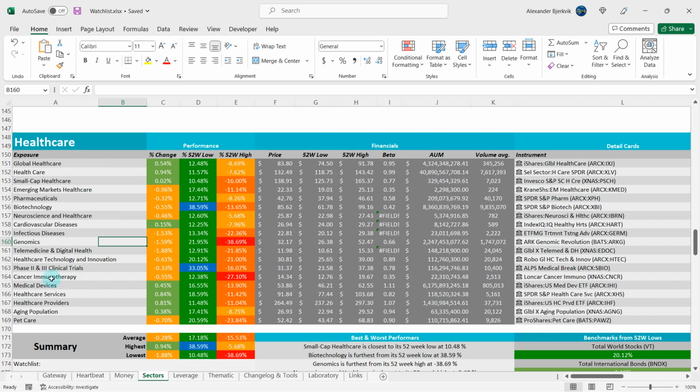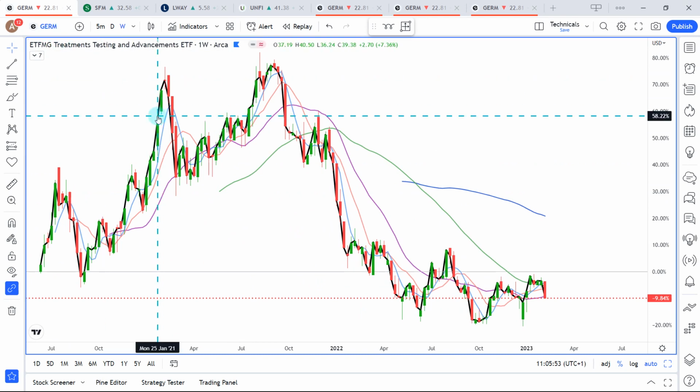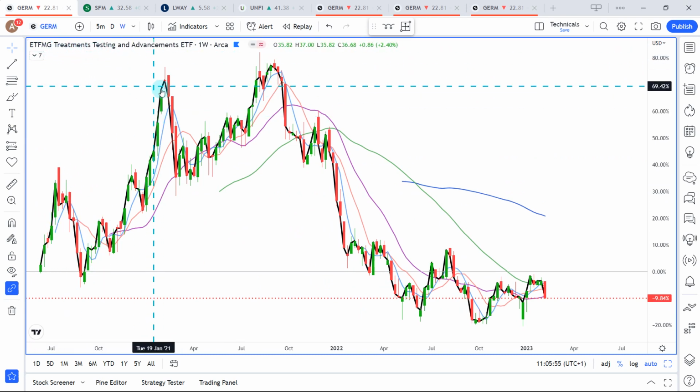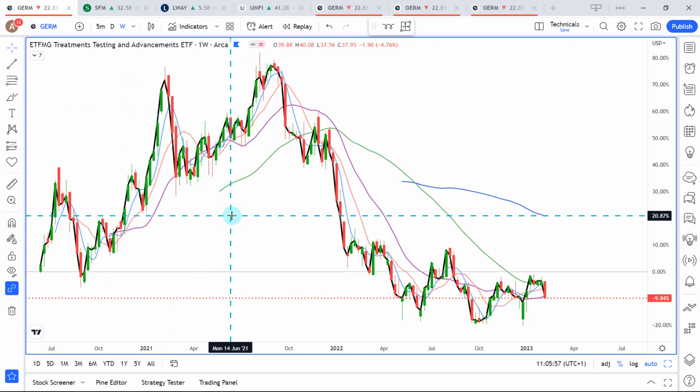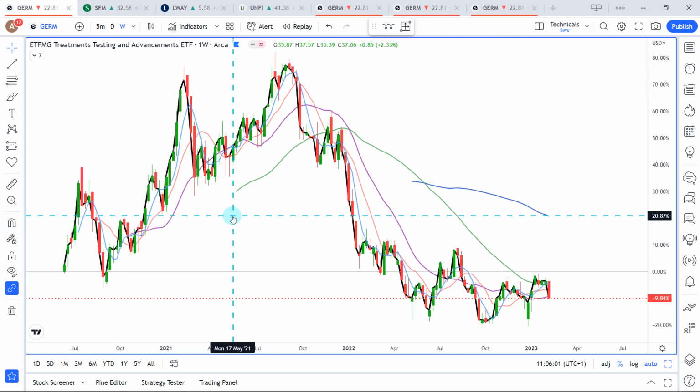So here are a bunch of healthcare ETFs. We do have the one that gives you exposure to the infectious diseases industry or subsector in the healthcare sector. 13% from the 52-week low, still 22% away from the highs. The ticker for the ETF is GERM, Treatments, Testing, and Advancements ETF. But I just call it the Infectious Diseases ETF.